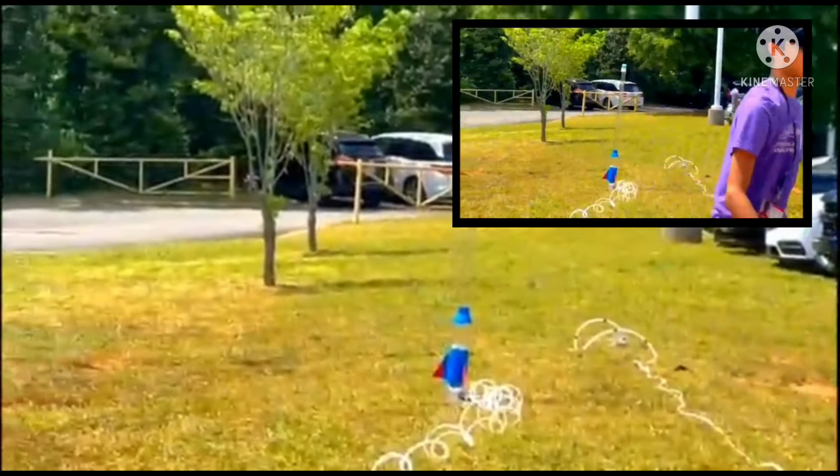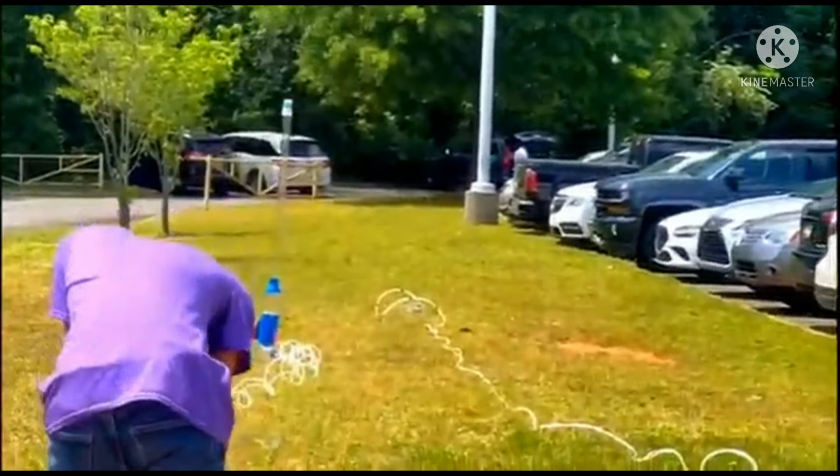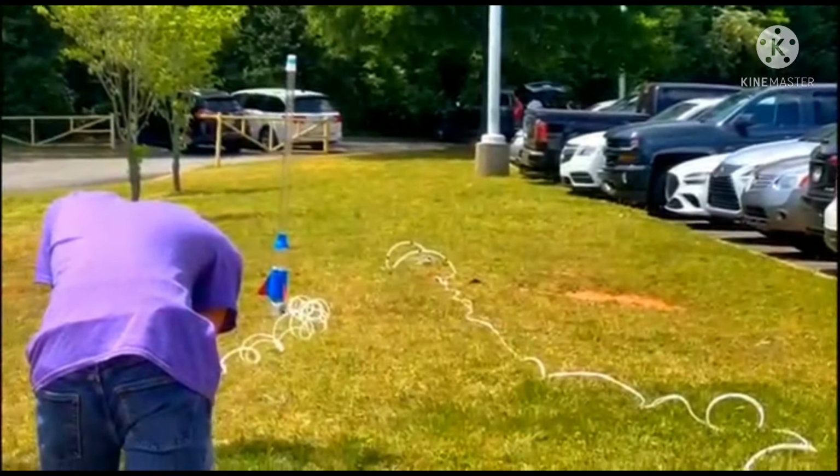So this is this rocket launcher thing. Some people who did blast off 3-2-1 did this.